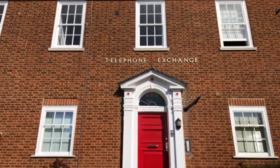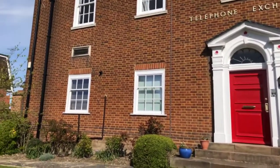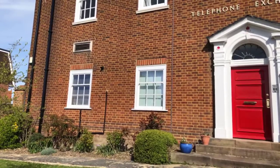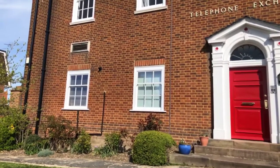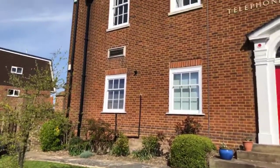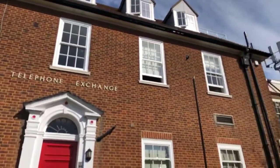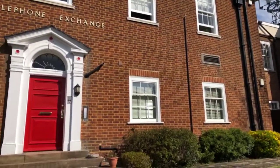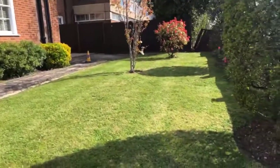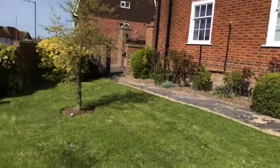We are at the Telephone Exchange building in Tankerton, Whitstable, and I will be showing you around this ground floor apartment, fully furnished, which is available now for £1,000 per month. Just to show you a little bit of the outside of the apartments. Lovely looking building. Got communal front gardens here. It's really well looked after.